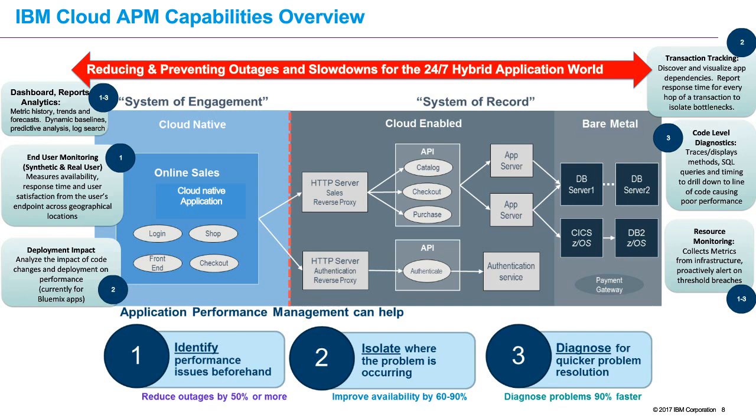And then other capabilities, we call them transaction tracking. This is the ability to discover all of the components that make up this application and the dependencies between each of them, and to be able to report on the response time between each component within your application environment.